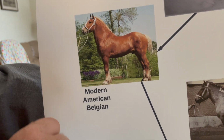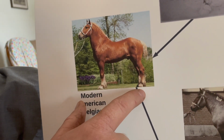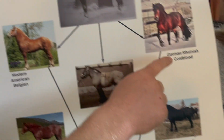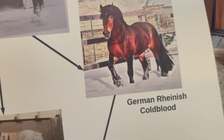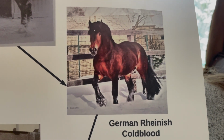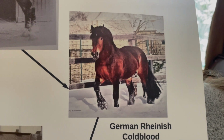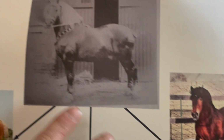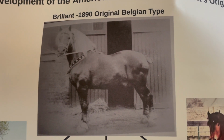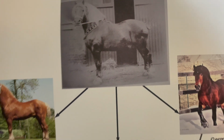Look at the neck set. Look at the rear end. But very clean legs. The Germans kept what we believe is the most similar phenotype to the original Belgian, the German Rhenish cold blood. That's why we've begun importing our Belgian stock from Germany. But the original Belgian horse spawned at least these types: the American type, the German type, and what they kept in Europe today.